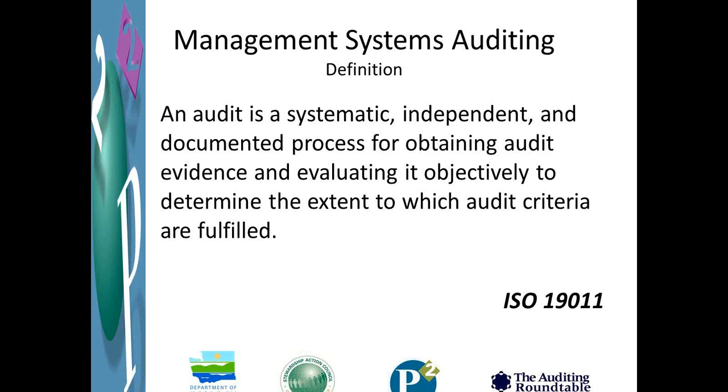So I would encourage you to get a copy of 19011 if you're serious about auditing, if you have an audit program. It really spells out some of the things I'm going to go over fairly quickly here in this hour. It's not inexpensive, unfortunately, as a copyrighted standard. When I bought my copy through ASQ, even with a member discount, I think it was still something like $175. So that's kind of a barrier, but it is an important document for auditing and auditing guidance.